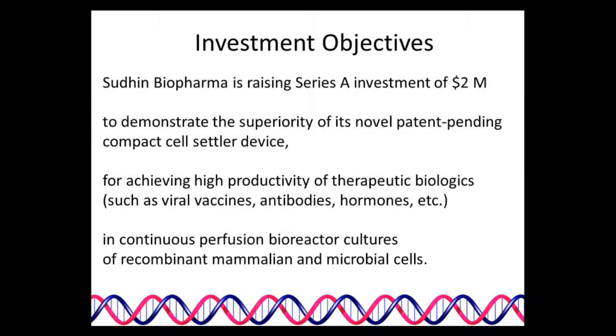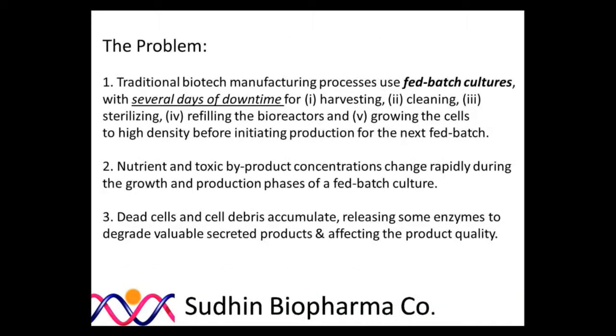Almost all, 90% of the biological manufacturing, the likes of Genentech, Amgen, and others, use what is commonly known as fed batch cultures. These are batch cultures that are fed with media so that the cells don't run out of media. And after a certain time, they have to stop feeding because the reactor would get filled up. So they have to start collecting whatever product they produce. There's a lot of downtime, typically about 30% or more downtime in a typical batch campaign.